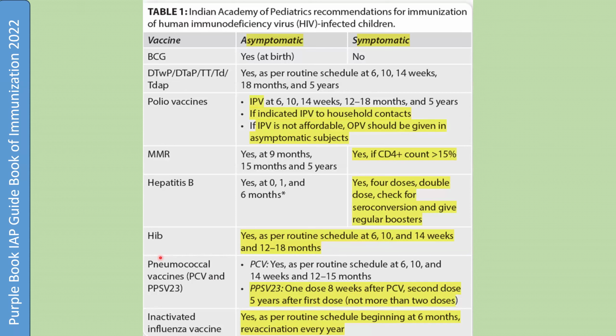You read the whole vaccine thing. It's very important. The headline: Indian Academy of Pediatrics recommendation for immunization of HIV infected children. And that is mainly based on asymptomatic and symptomatic. Each vaccine you should give.